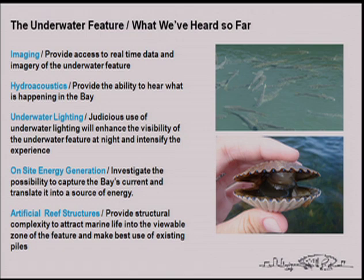Hydroacoustics, that we can use, we can be able to hear sound throughout that entire environment. Underwater lighting will be a straightforward approach where we can highlight features of the underwater potential reef, and make that glow at night, attract more fish. It'd be great to be able to do on-site energy generation using the current so that it really ties into the story and helps power what we're working on.